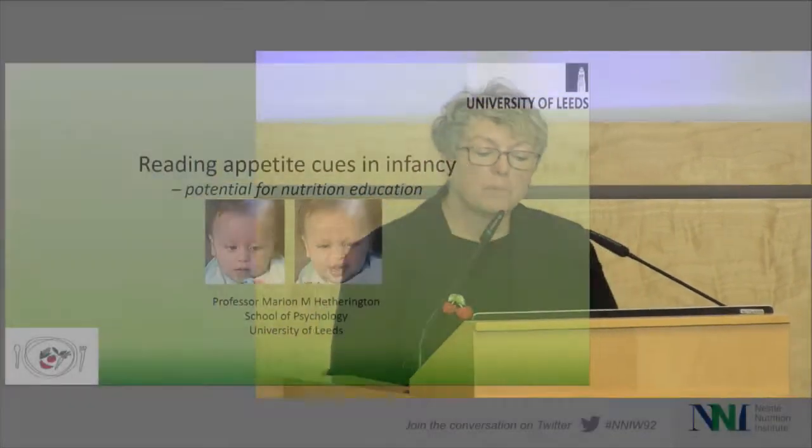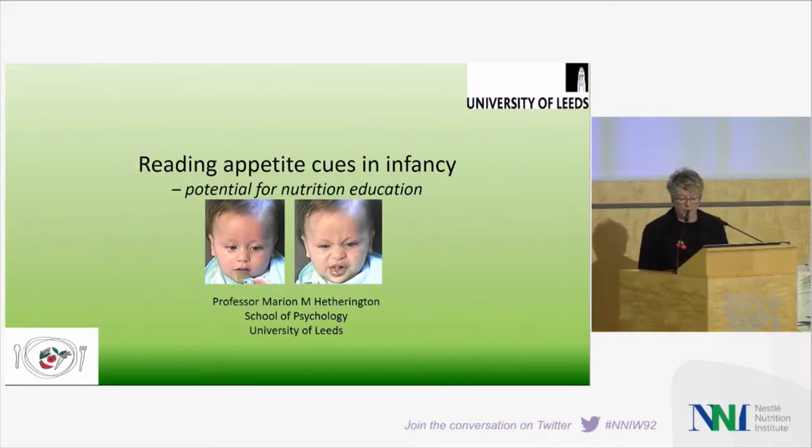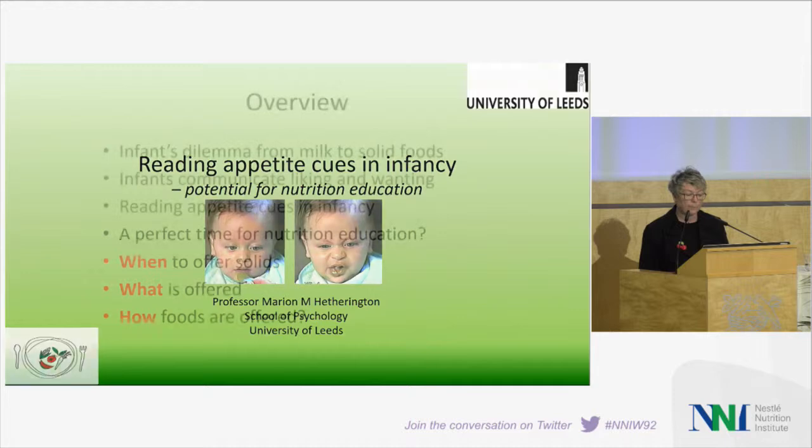So I'm going to talk to you about how we read appetite cues in infancy. I'm going to talk a little bit about facial expressions and how to interpret facial expressions. And I'm also going to talk about overt behaviors that infants show so that we can understand what infants are telling us in relation to whether they like a food or not. And so I'll be talking a little bit about dislike and disgust, as well as liking and wanting.